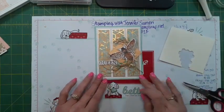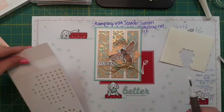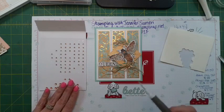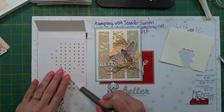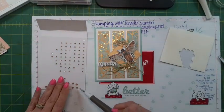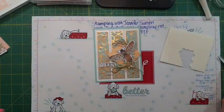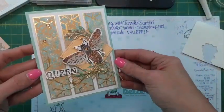Okay. And then let's grab some more rhinestones. Ooh! Fly away. There. I always do odd numbers, like I said. Okay, there is our second card. What do you guys think?